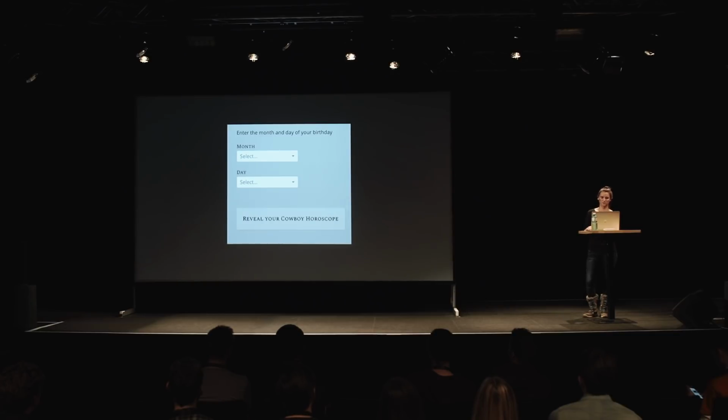Okay, so let's talk about testing this birthday form right here. It's from this Cowboy Horoscope website, and you simply enter in your month and day of your birthday, and you click this button to do something. So this select box is actually a third-party component. So I didn't write this select box. I downloaded it from NPM.